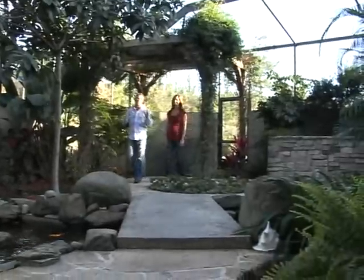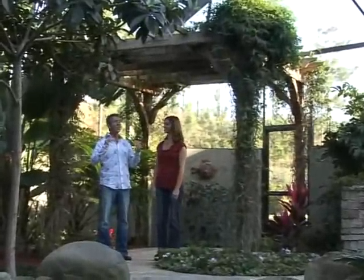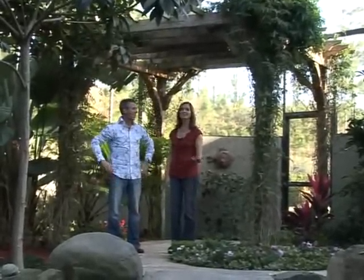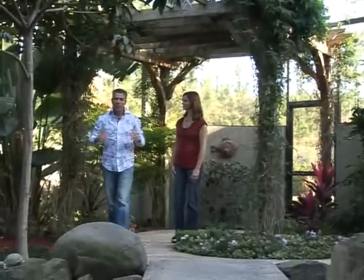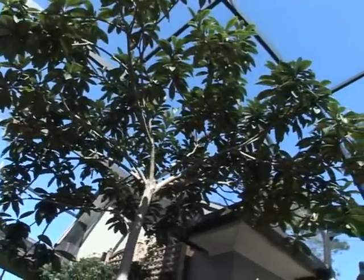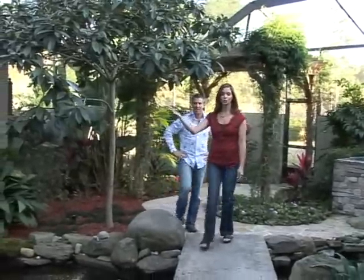We also installed this wood arbor, and a lot of people might say that's dumb to install an arbor inside a screen enclosure, but you can really see how this arbor brings the scale of the space down. I love this arbor, and you can barely even see the screen enclosure. And that was the goal, to make the screen recede. Another thing we did to do that is bring this ornamental tree in, and with its canopy it just brings the eye down.